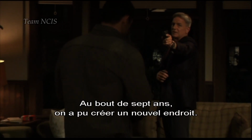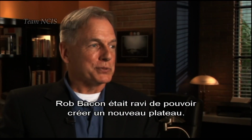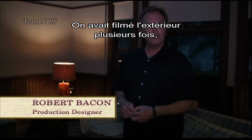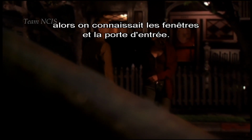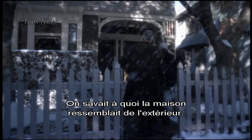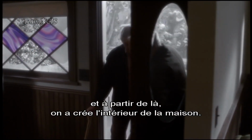In year 7, you get to create a new space. Rob Bacon was real excited about getting a chance to draw a new set. We've shot the exterior a couple of times, so we've always known what the front windows and the front doors, the side looked like. We've actually filmed a scene in the backyard, so we've known what the outside of the house looked like. We just matched all the research, and then from that, designed the inside of the house.